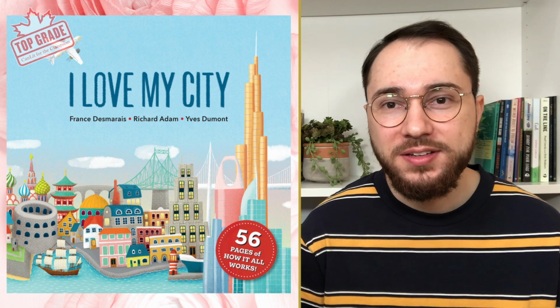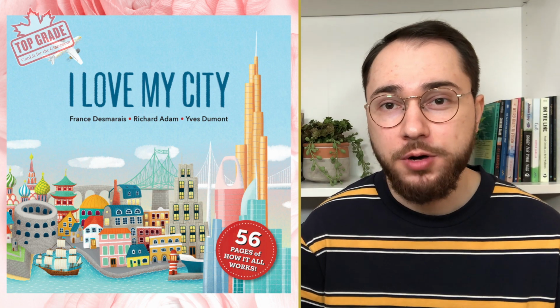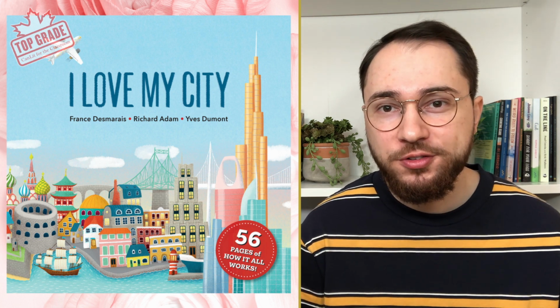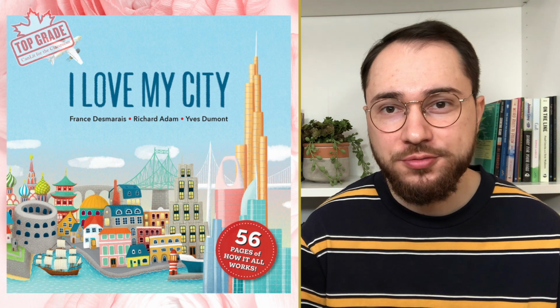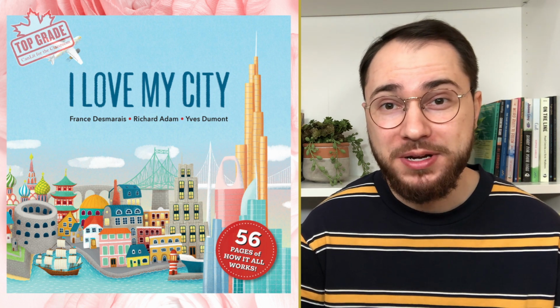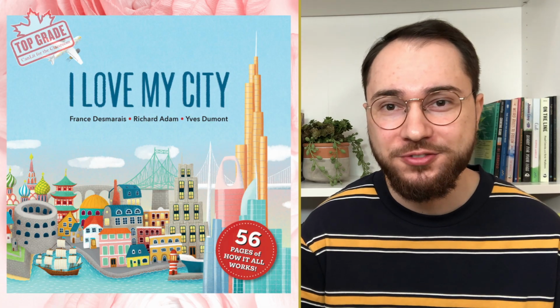I Love My City is a celebration of the places where we live, and I love that for young readers. This is a great book for social studies or geography classrooms and curriculum, or just for independent reading because it's really fun to flip through the big pages and see all of the beautiful illustrations inside.